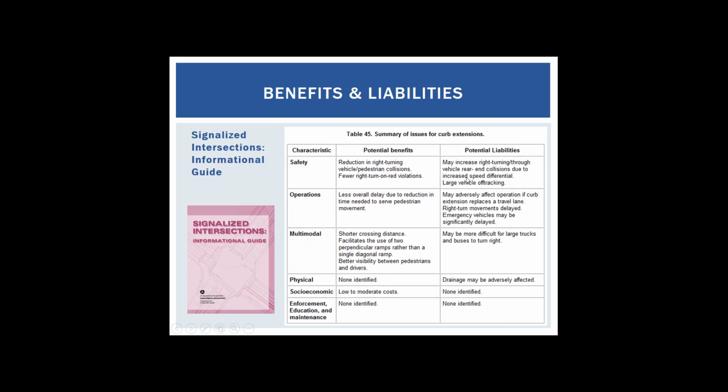What are some of the potential liabilities? It may increase right-turning vehicle rear-end collisions by creating a differential between vehicles that are turning right and those that want to go through at the intersection. So it's possible you may have some collisions based on that condition. It also could potentially affect large vehicle off-tracking, and we'll talk a little bit more about that perhaps at the end, when another question came up about what do you do about those large vehicles. So you need to at least think about designing your intersection for the largest vehicle that you would expect to be operating through that intersection. Now many of these are going to be in urban areas, the downtown areas, so you may not have much large vehicle traffic. We'll come back to that a little bit.